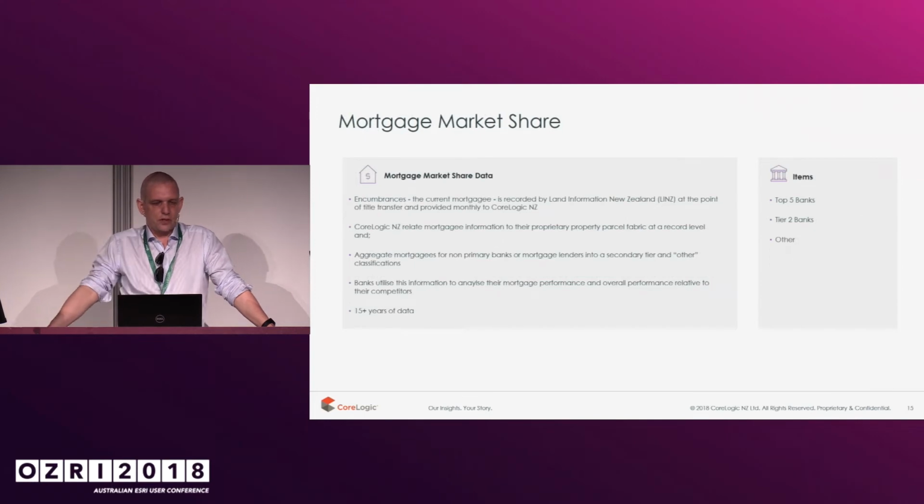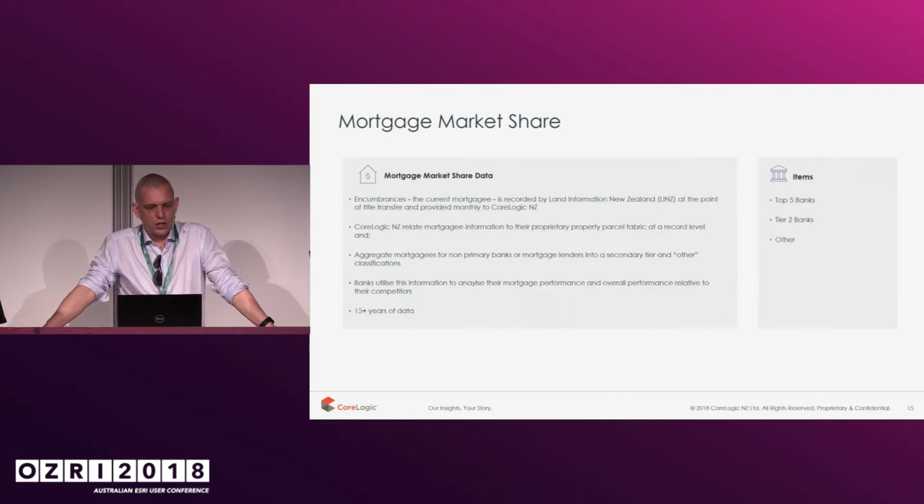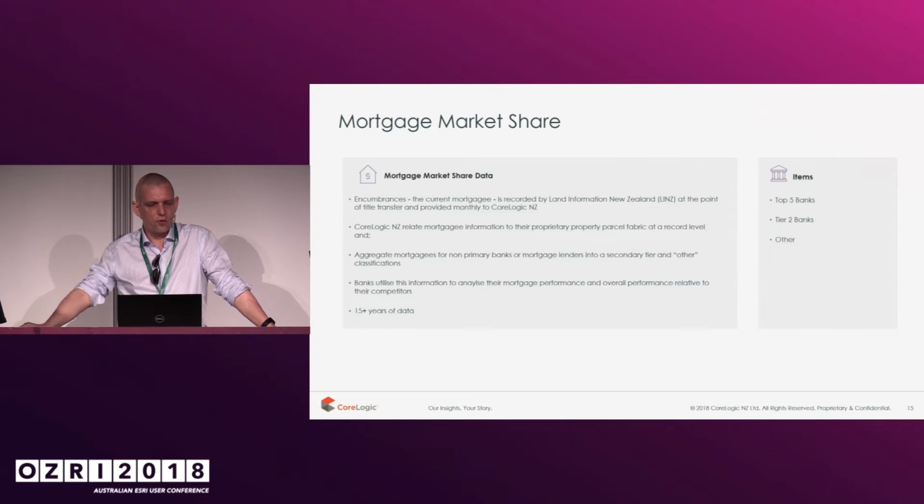Mortgage market share. So mortgage market share data is reasonably self-explanatory. It's based on who is the incumbent mortgagee, and that's recorded by the government at the point of the title transfer to the new owner of the property. CoreLogic New Zealand, we take that title information and we aggregate them to form property boundaries, because you can have more than one title or more than one parcel for a property.